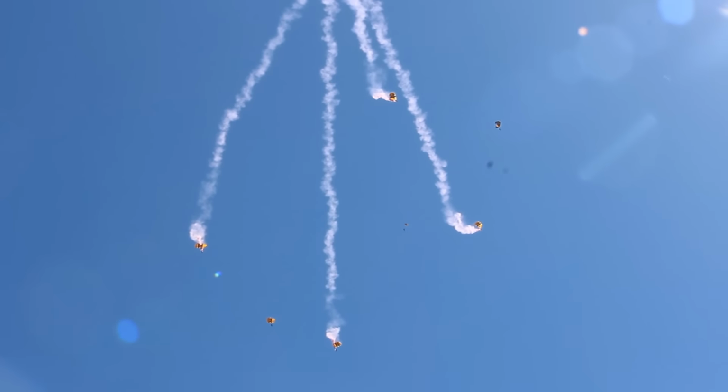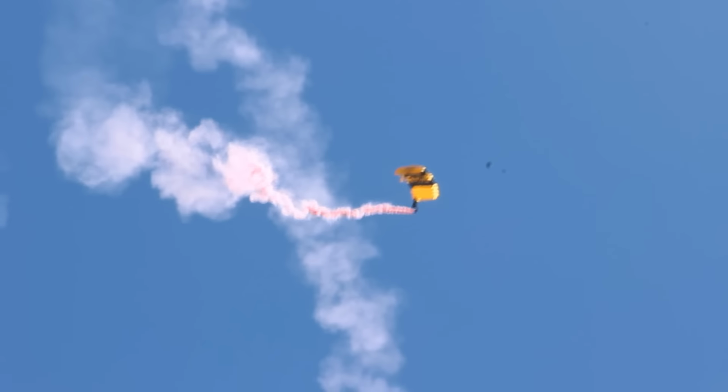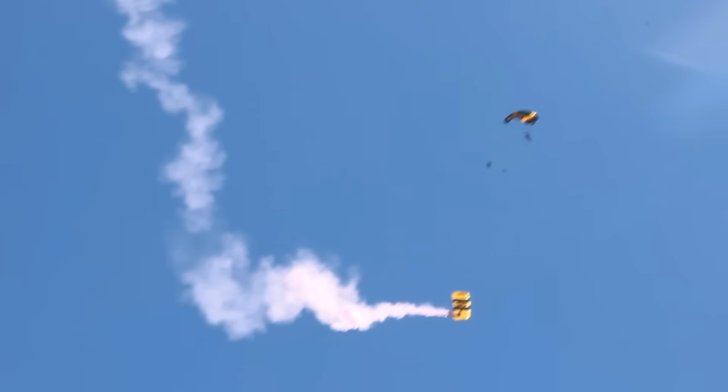And there you have the high-flying black and gold of your United States Army parachute team, the Golden Knights.